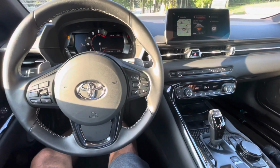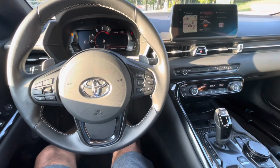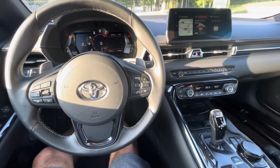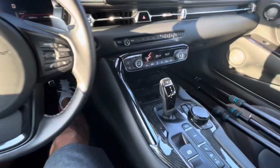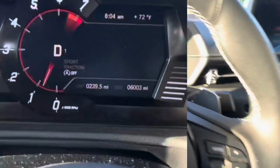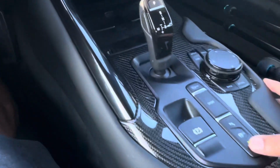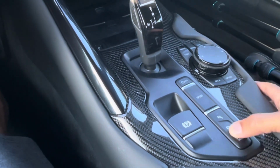Toyota Supra does have launch control and it works pretty good and is a lot easier to activate than many cars I've driven. First, you just make sure the car is in drive, switch it over to sport, you get a notification here, and here that it's in sport. Once you do that, you turn your traction control off.